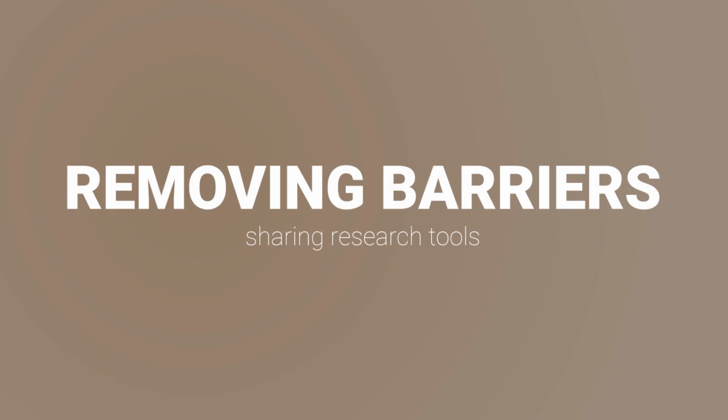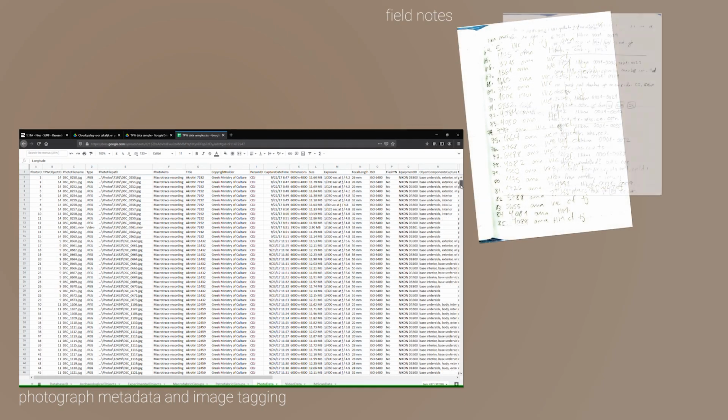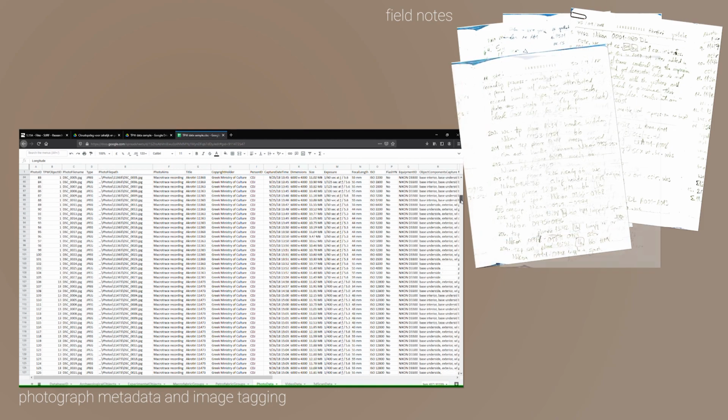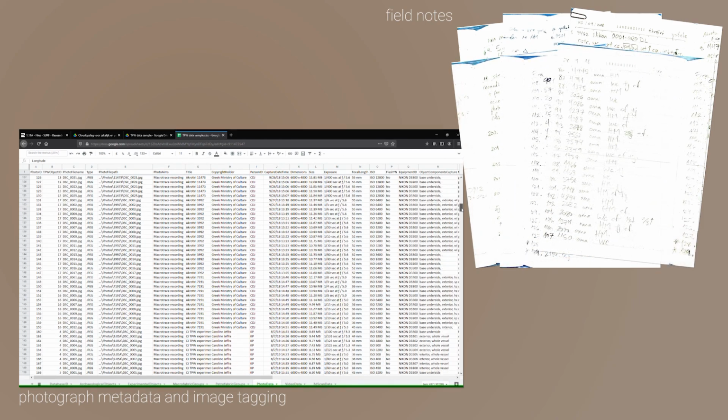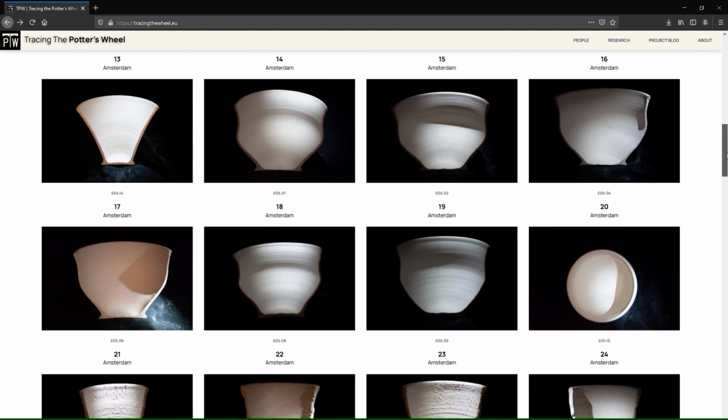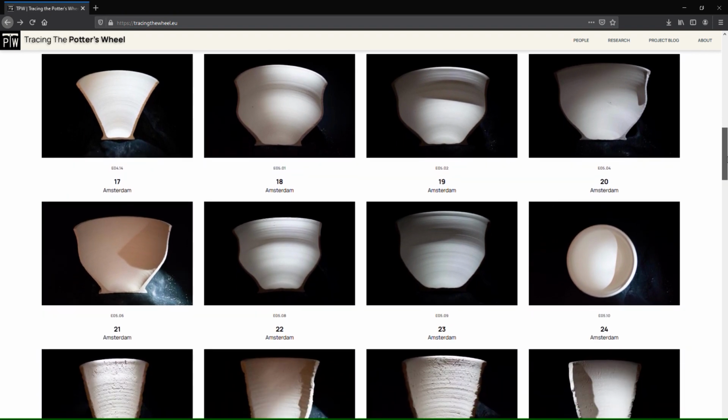I'd like to take a moment, now that I've introduced some of the experimental work that I've done, to address the question of what can be done collaboratively to remove barriers of participation in the technological assessment of wheel potting practices. The single most important change that's necessary for this is for us to make more of our primary data, not just our interpretations of that data, open access. Tracing the Potter's Wheel has worked to create and host a modern, interactive database to meet this need.